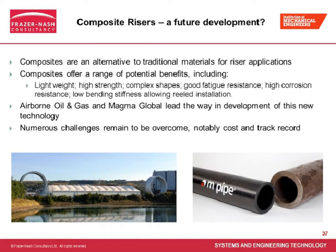It is not expected that composite risers will fully replace steel risers. However, in certain applications, there may be a particular characteristic of a composite pipe which means they are better able to meet the design requirements than a conventional solution.